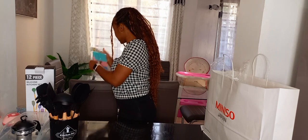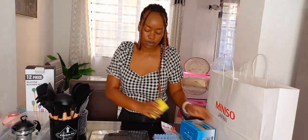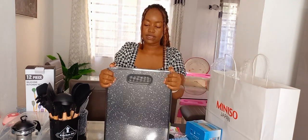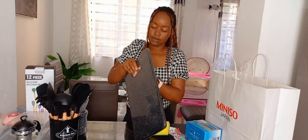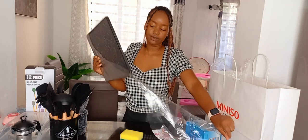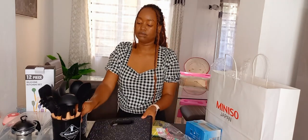The other thing I got, let me just place them here. So I definitely got a chopping board which has two sides. This is the black side, this is the white side. As you can see, I've not even removed the, what is it called, the paper. So this is unboxing. I'm just unboxing everything with you guys. So, there we go. So cute. This was 350 baht.